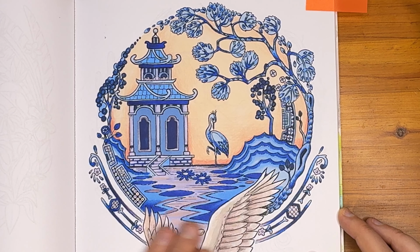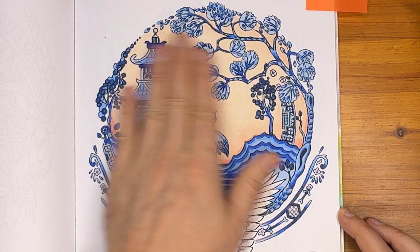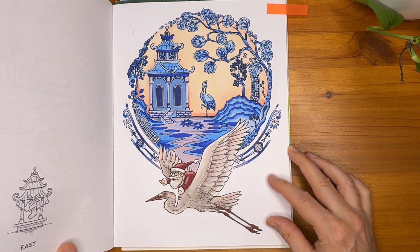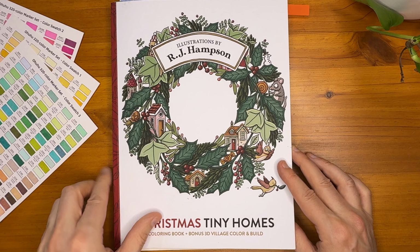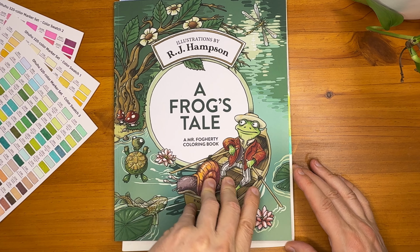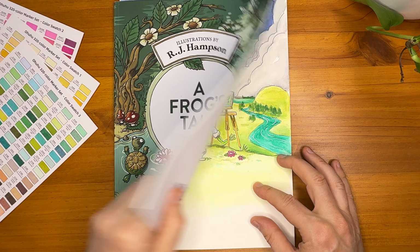I thought it was really effective. Once again, we had contrast in that Temptation one. We've got contrast in this, so it's always fun to have a bit of contrast in the colours you choose when you're colouring. That was Christmas Tiny Homes, and our final signature book illustration was from A Frog's Tale.